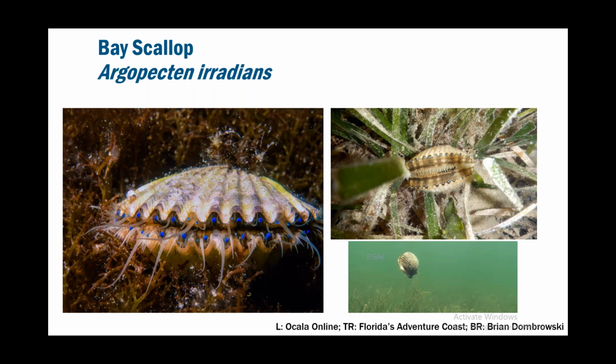But as I mentioned, these guys live in seagrass beds in nearshore waters. And really the distinguishing feature are these electric blue eyes that they have. One of the really awesome things, just like those sea hares that I love, is that these can swim. So they can open and close their shell really rapidly and use that as a form of locomotion. So it's really fun, I think, if you're ever snorkeling or swimming around seagrass beds, to see if these guys can bop around.